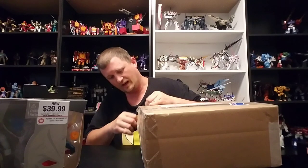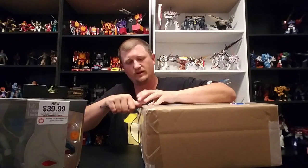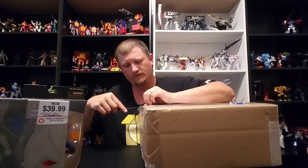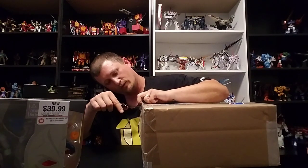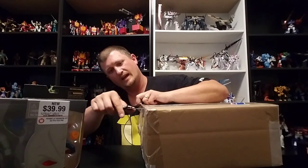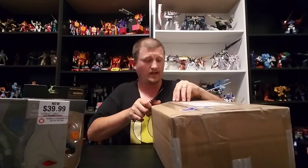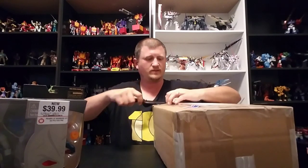This box got slashed right there. Ben and I did some work. I was able to help him get a Solo Chogokin Voltron because I had it pre-ordered, and he didn't get a chance to get into it, so I was able to help him out, and he helped me out by sending me some stuff as part of it.